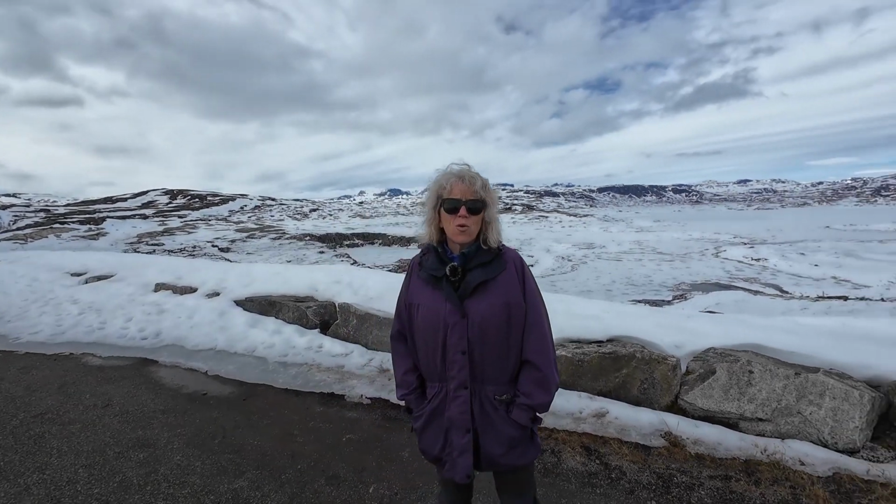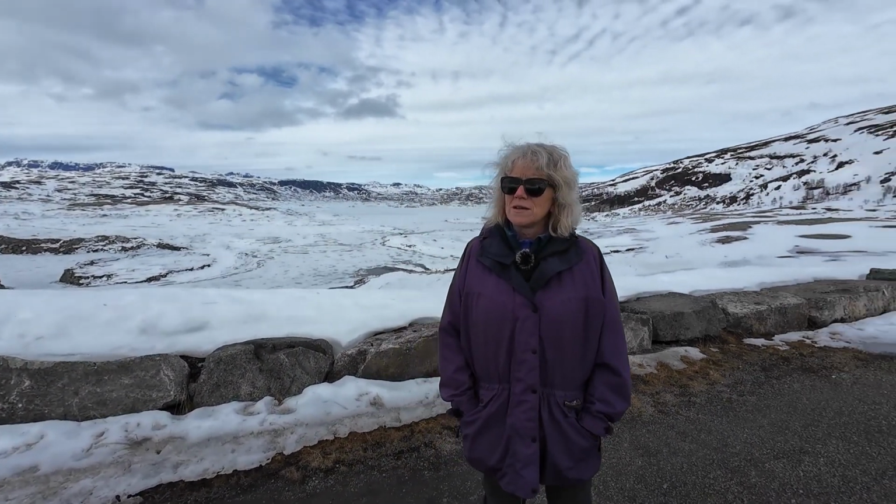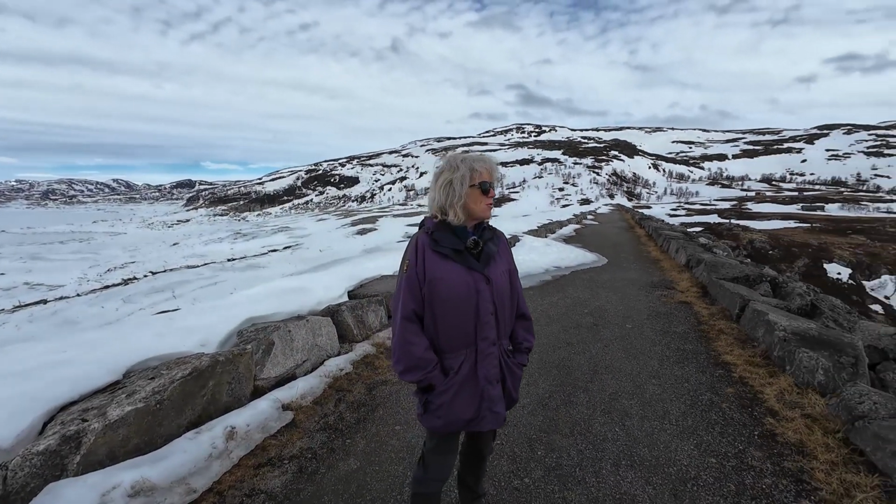And yeah, the views are quite amazing. The views down the valley there are quite outstanding, actually. All you can see in front of you is snow-capped peaks.